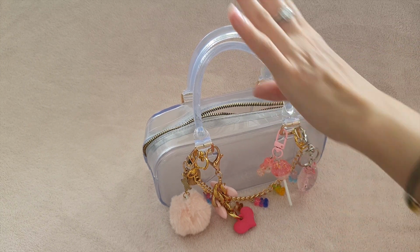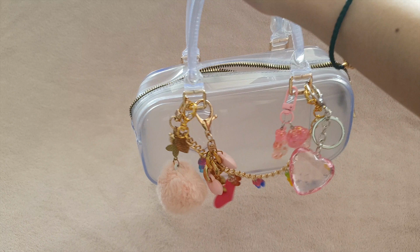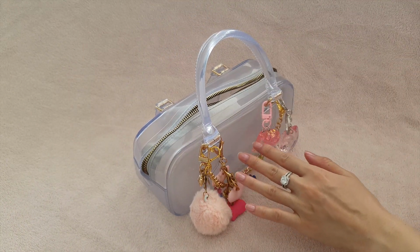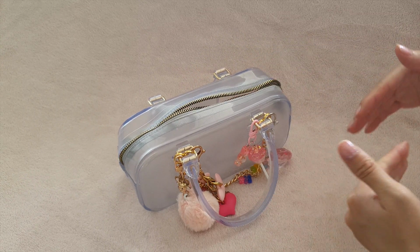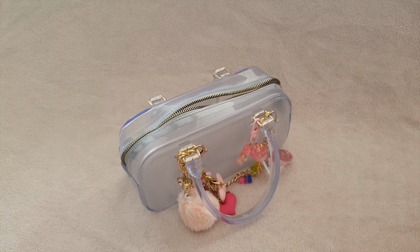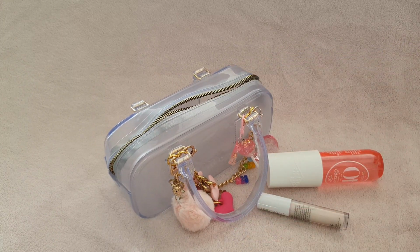So that's the bag. This is what it looks like empty. Really nice, transparent with a little bit of matte color, which I like because not everyone can see what you have in your bag. It's just the things that are on the edge, the closest to the walls of the bag. But yeah, so let's pick her up again.